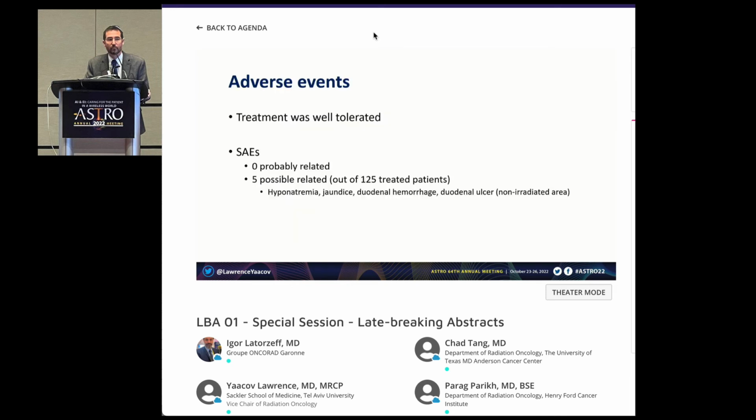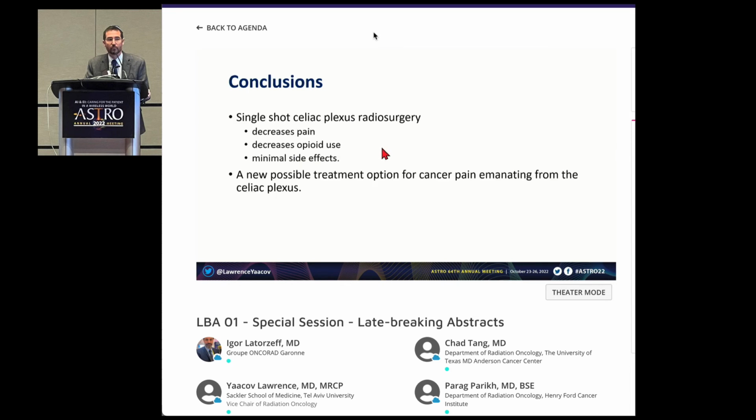There were minimal adverse events. In terms of severe adverse events, there were just 5 possibly related events, all of which are familiar as symptoms of the cancer itself. So in conclusion, single-shot celiac plexus radiosurgery decreases pain, decreases opioid use, and has minimal side effects. And we consider this a new possible treatment option for cancer pain emanating from the celiac plexus.